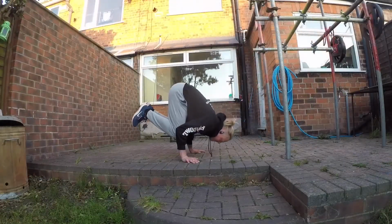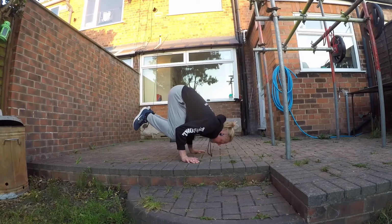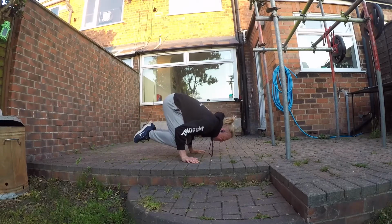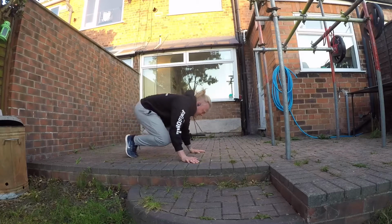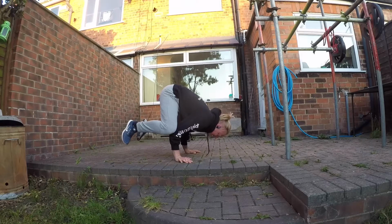Next up then guys, we moved into my handstand progression, where if you remember last week, what I actually had to do is have my knees on the outside of my elbows for added stability. This week however, I actually managed to keep them on the inside for quite a lot of time and then put them on the outside just to finish myself off.